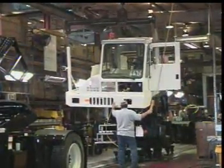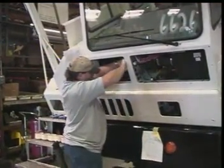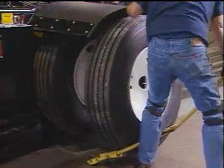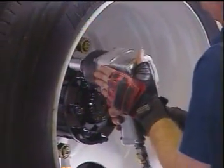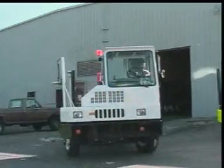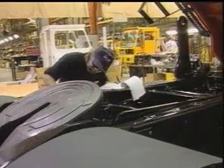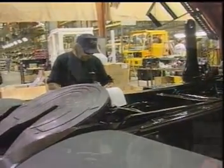Once the cab and chassis become a unit, all cab-to-chassis connections are made. Wheels and tires are installed, and the vehicle is now ready to be tested. All Ottawas are fully tested to assure all systems are operating properly. A quality assurance inspection is performed on each vehicle.